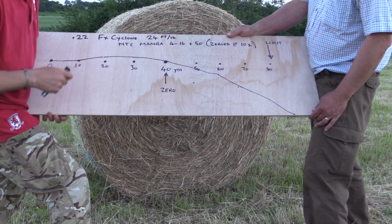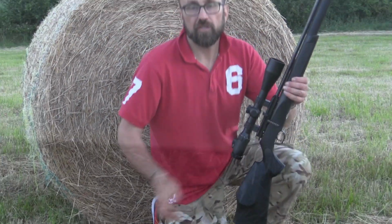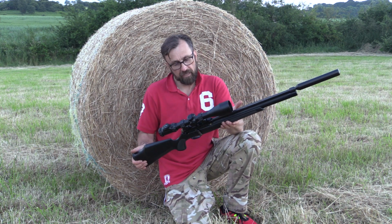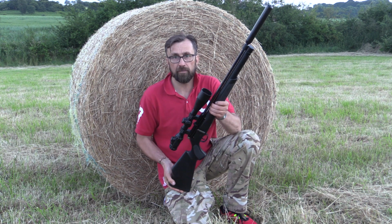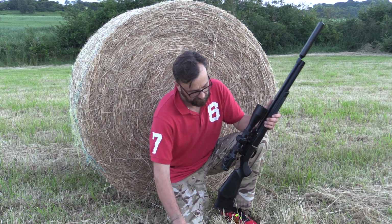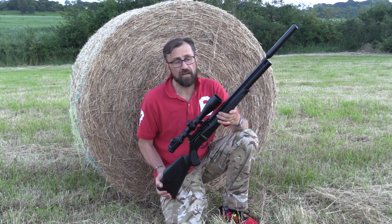So yeah, we'll look at the .177 now and do the comparison. So here we have the synthetic stock .177 FX Cyclone. Mechanically superb. It's shot a lot of rabbits, this has. Synthetic stock here, unlike the wooden battered stock on my FX. But this is the one we did the comparison on, and Steve was shooting because it's his rifle.